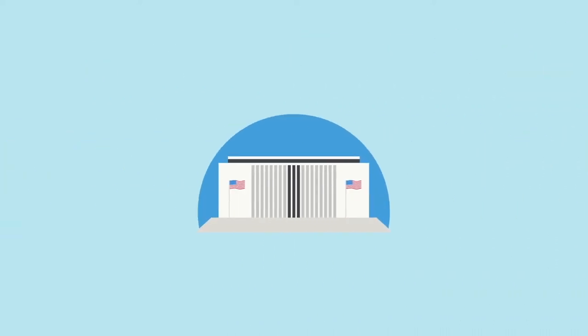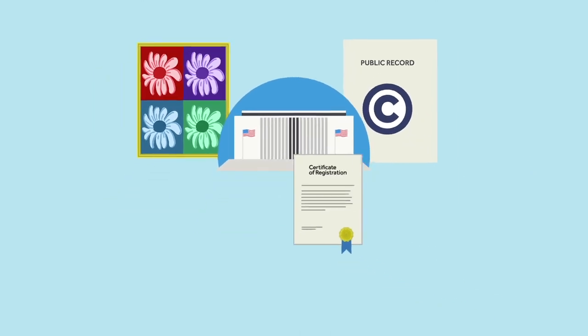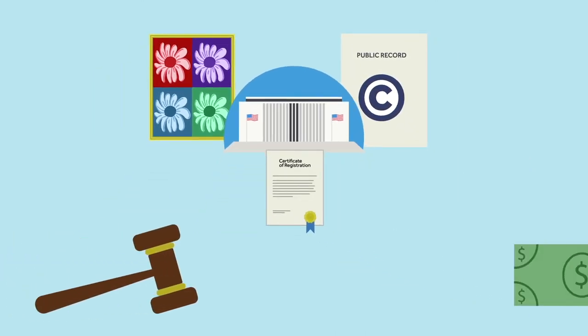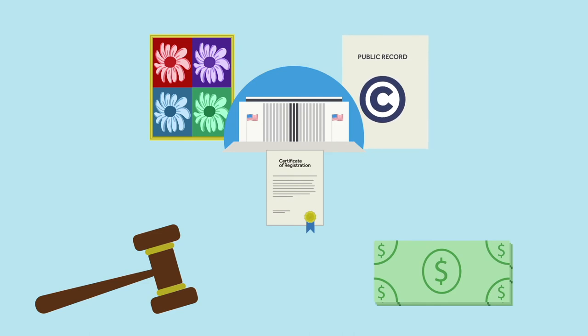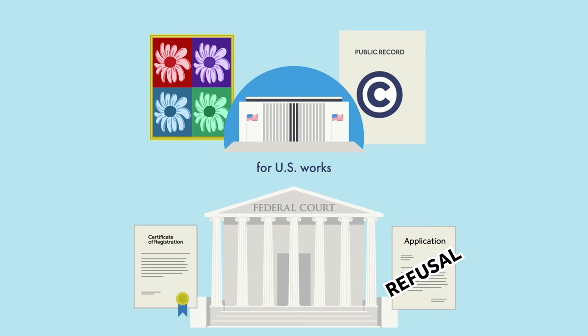Although not required, registering your visual artwork with the U.S. Copyright Office gives you important benefits, such as creating a public record of your ownership. Timely registration may also give you the ability to seek certain remedies in cases of infringement. Registering your work or receiving a refusal is required to bring an infringement claim for U.S. work.